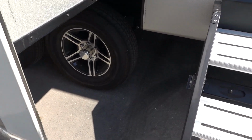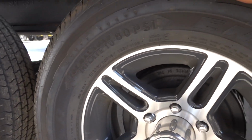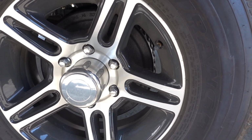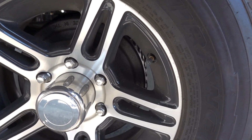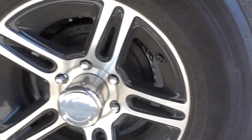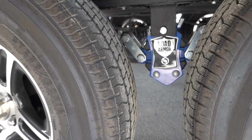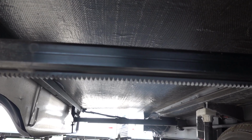Now this RV does have the Goodyear Endurance tires. If you see these tires on your RV, you don't have to change them off, and so that saves you money. And as far as the capacity goes, they have 3,420 pounds per tire at 80 psi, and this is a ST235/80R16. This does use the Road Armor through Lippert, and then this is a rack and pinion slide, so that's a good thing too.